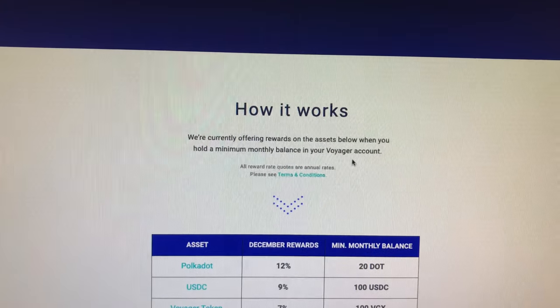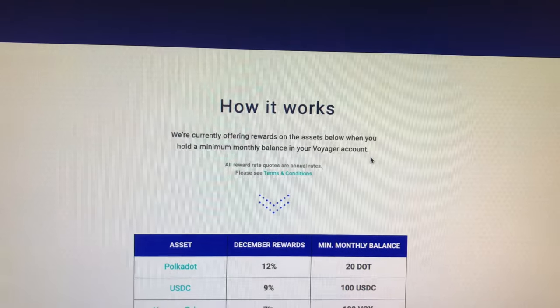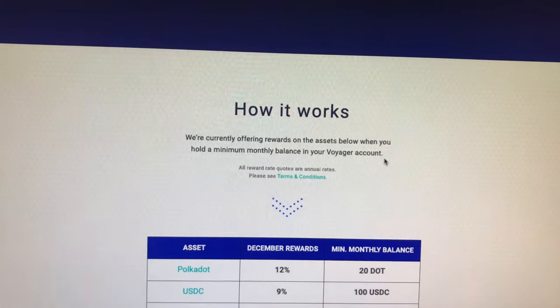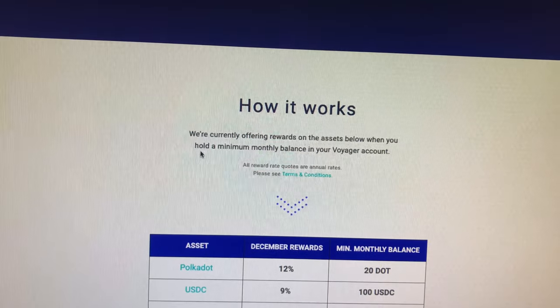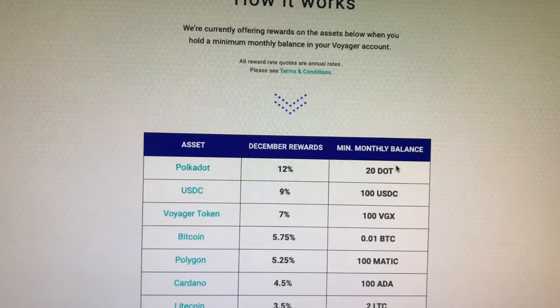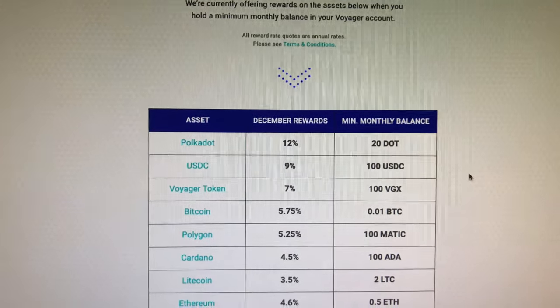So I've been in the Voyager program for, I think, at least 4 months, and I love getting the interest every month. You get the interest paid out to you each month in the coin you're holding, which is kind of sweet. How it works: we're currently offering rewards on the assets below when you hold a minimum monthly balance on your Voyager account. So here's all the coins they deal with and the rewards. They call them rewards, I just call it interest.